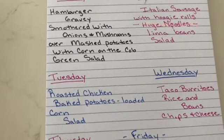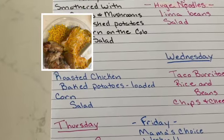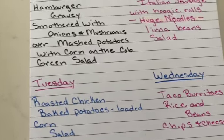And then Tuesday, I made roasted chicken and loaded baked potatoes with some more corn and another green salad. And with this, I made some bread. I made some garlic cheese bread.